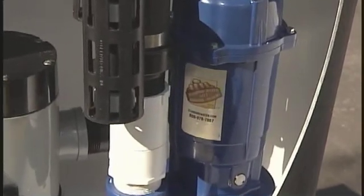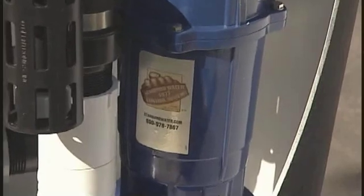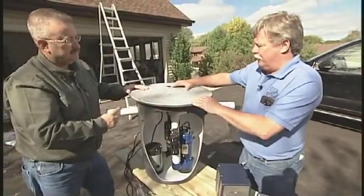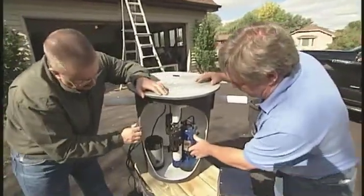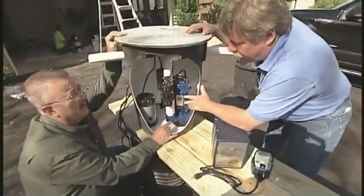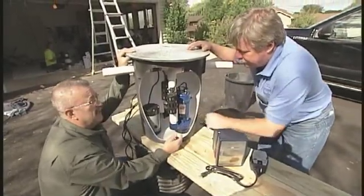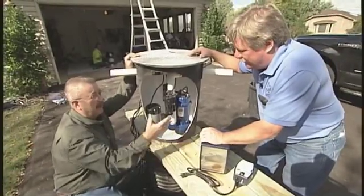Okay, Stu, the sump pump is the heart of any drain tile system. Without it, if it fails, your basement's going to flood. This is our premium grade superior sump system. It starts with a heavy duty industrial pump. It draws only 3.8 amps and will pump 4,100 gallons per hour. Wow, two things there, very energy efficient, and when you say industrial strength, that's a lot of water being pumped out of a basement.